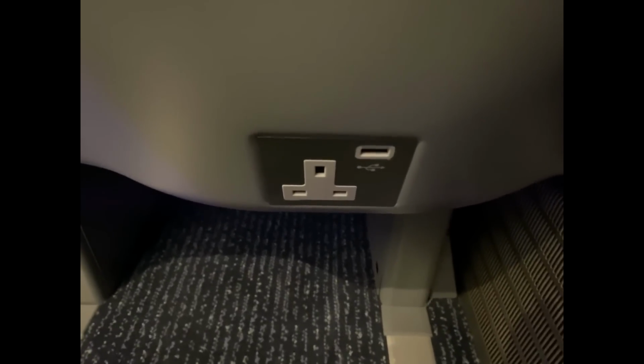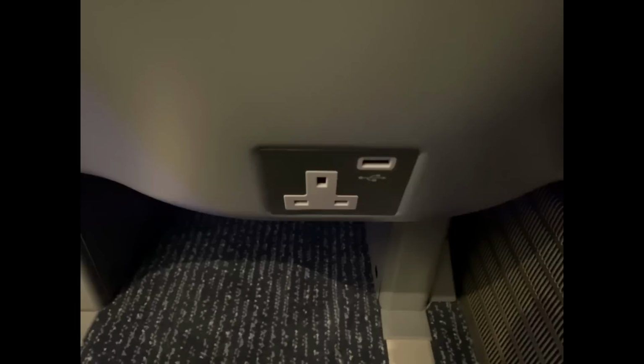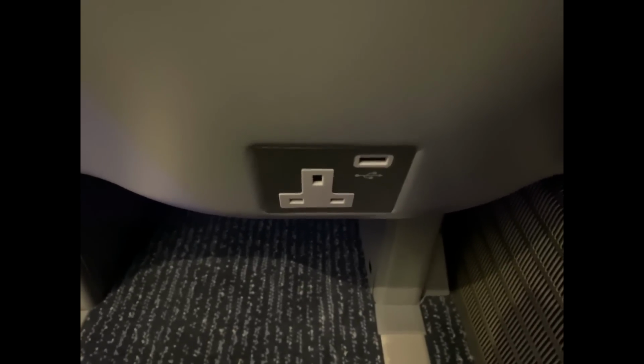As for the legroom, well, I was really impressed actually. As you can see, it is very spacious. Not only that, but there are also grooves at the bottom of the seat for your legs and feet, making it even more comfortable. The plug sockets really impressed me, as not only do they include a USB socket, they're also located at the back of the seat, which is a really innovative feature from my point of view.